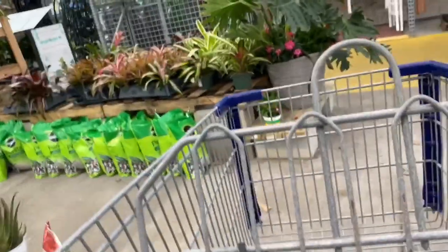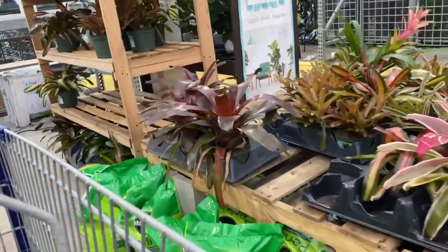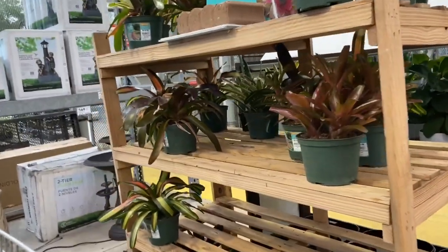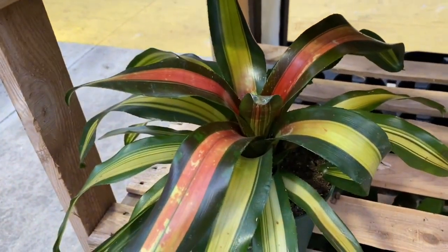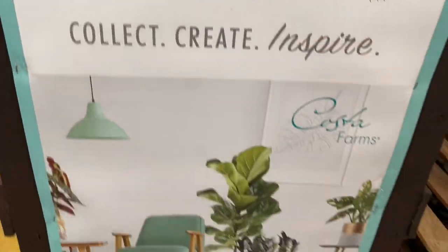Okay, and of course the first thing I'm looking at, bromeliads. Pop of color, gotta love it. I'm gonna be doing a video on bromeliads soon. So since I've been pushing them so hard, I feel like I should do that. And I have this one, I love it. And these are $14. And let's see, is this a Costa Farms trending tropicals display? Yep, trending tropicals display.